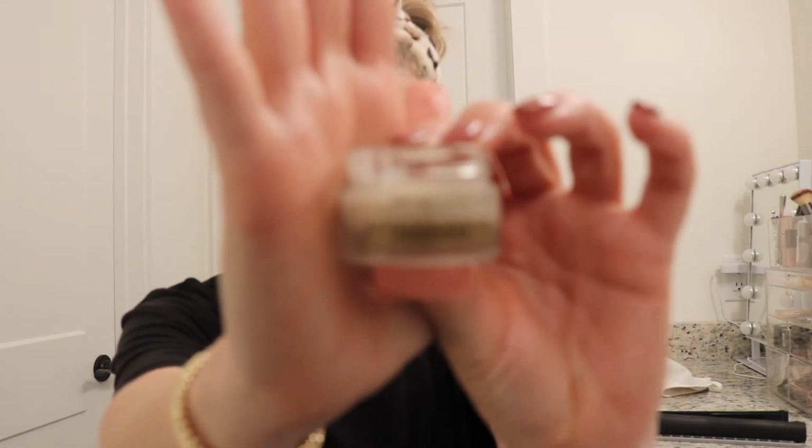And I should have done this first, but I'm gonna put some eye cream on. This is my second one of this eye cream. It's from Algenist. It's a triple algae eye renewal balm. I'm just gonna use the other side of the Q-tip to get that out too.